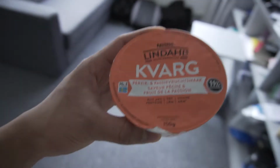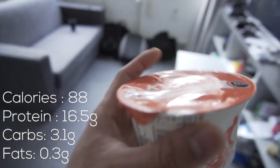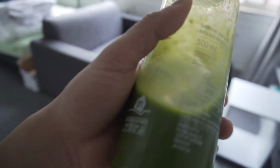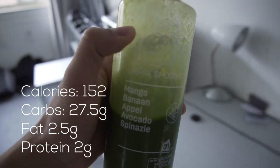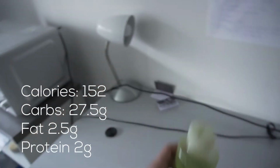What's up, guys? Back home, time for meal number 2. Now, right before I start, right before I got back home from the gym, I stopped at a store to go get some groceries, and I also had a quick serving of this Quark protein thingy. It has like 16 grams of protein per serving, and I also had half of this smoothie, which has mango, banana, apples, avocado, and spinach inside.